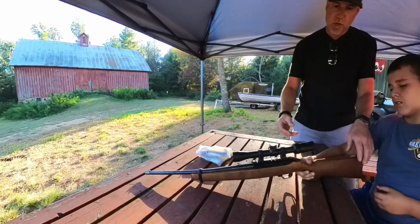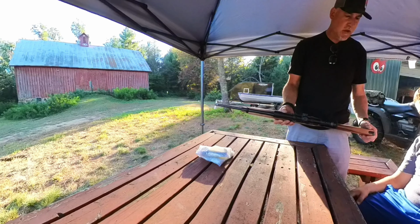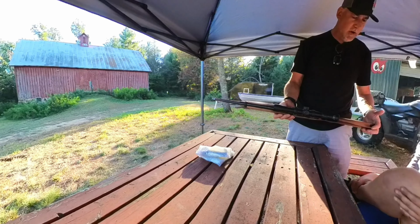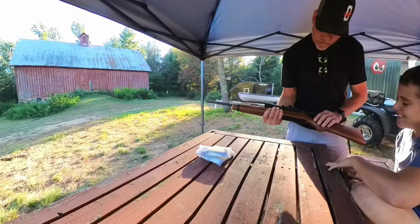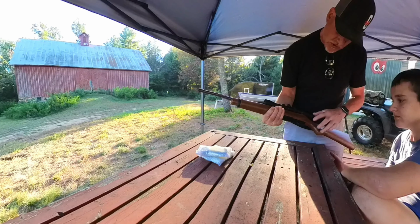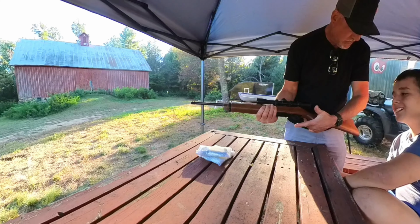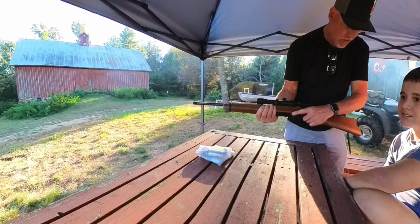Okay. So here's what we're gonna do. Finger never on the trigger until you have your target lined up and you're ready to shoot. Okay, and then right here, this button, when you press this, see how it's red? That means it's live. So that means if you were to pull the trigger right now and there was a round in there, it would go off.